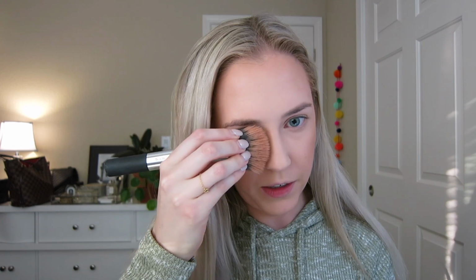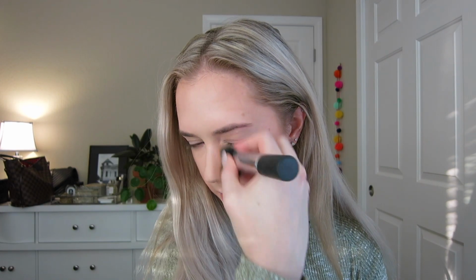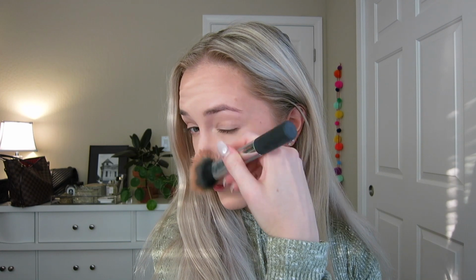So I'm also going to take a little bit on my brush, pinch it together, and lightly bronze down the sides of the nose to slightly contour and warm up the center of the face. And if I'm really pressed for time in the mornings, in this same step I'll brush some on my eyelids like that, but I'm going to go in with eyeshadow today, so I won't do too much there. So now that we're done with bronzer, we're going to move on to highlight.